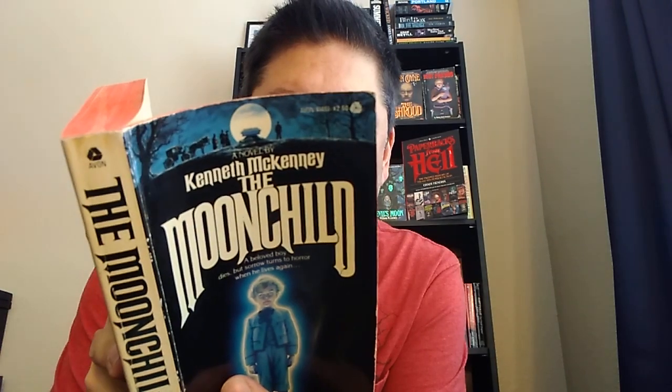This is early 80s, I believe, or maybe even late 70s. Yeah, July 1979 would be this edition right here. One of my favorite books. You should definitely check that out, which is The Moonchild.